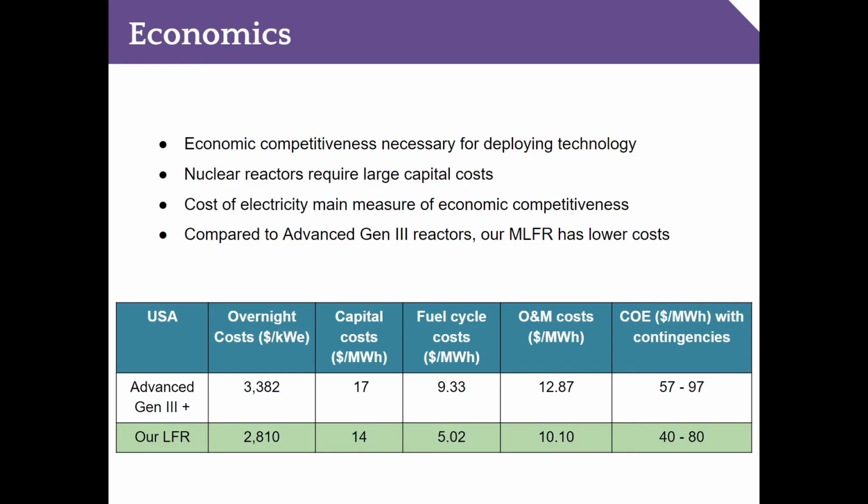Nuclear reactors are known to have a large capital cost, and one important metric used to gauge the feasibility of a design is the cost of electricity. Our economic assessment shows that we have a lower cost of electricity than other advanced Generation 3 reactors.